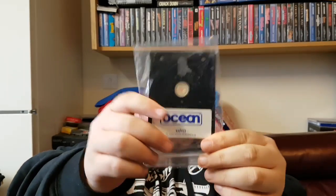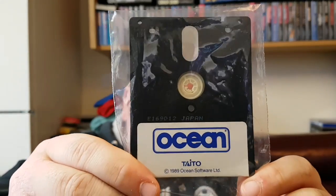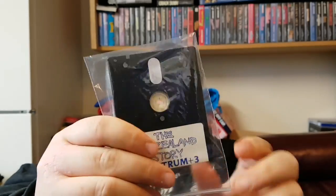And if you remember, going back the other week or the other month, I actually picked up the case for this on the hope that one day I would find the disc and complete it. So New Zealand Story, complete, touch wood. It'll work, and that means we've got a complete New Zealand Story, which cost me £40 to put together. New Zealand Story for me is one of the best games on the Spectrum.